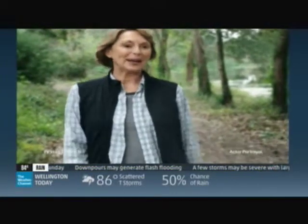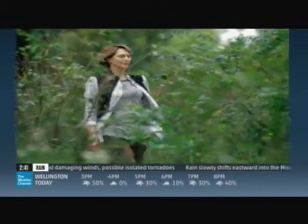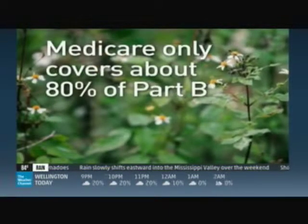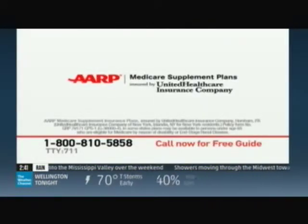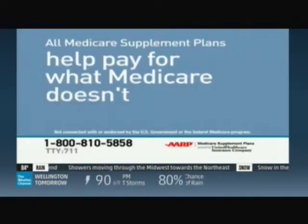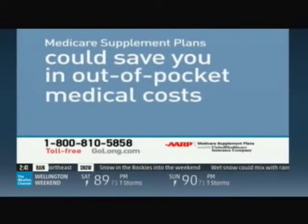I'm only in my 60s. I've got a nice long life ahead, big plans. So when I found out Medicare doesn't pay all my medical expenses, I looked at my options. Then I got a Medicare supplement insurance plan. If you're eligible for Medicare, you may know it only covers about 80% of your Part B medical expenses. The rest is up to you. Call now and find out about an AARP Medicare Supplement Insurance Plan insured by United Healthcare Insurance Company. Like all standardized Medicare Supplement insurance plans, it helps pick up some of what Medicare doesn't pay and could save you in out-of-pocket medical costs.